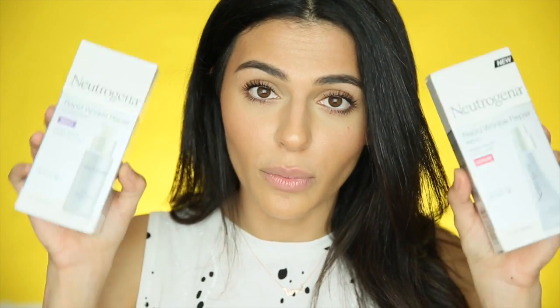I went to an event for Neutrogena probably almost 2 years ago, a year and a half, right here in LA, and they were introducing a new product that they swore was going to be revolutionary and change skincare. They gave me 2 or 3 products to try, and since then I've gone to Target probably 4 times and bought more of it.